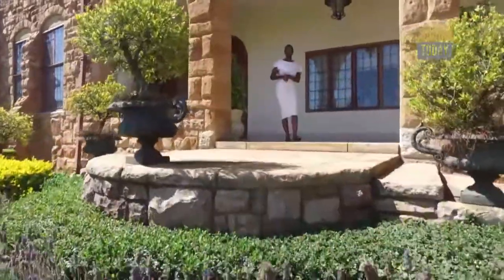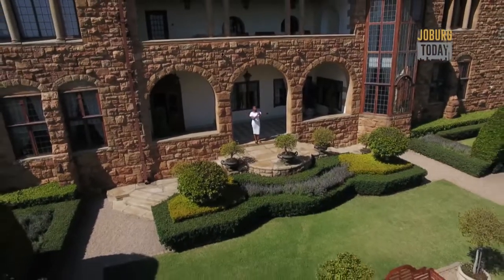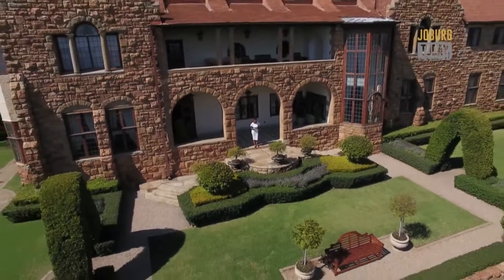History comes to life in Northwards. So, to experience a lot more of this, make sure to get your hands on Hidden Johannesburg.